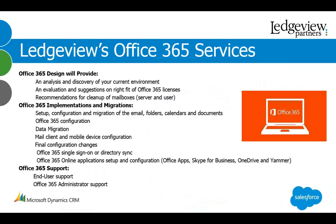For our Office 365 implementation and migration services, we will set up, configure, and migrate each user's email, folders, calendars, and documents. We will first complete the Office 365 configuration, then the data migration. We will then complete configuration of the mail client and mobile device configuration and set up single sign-on or directory sync. Also, we can set up the online applications for the Office apps, like Skype for Business, Instant Messaging, OneDrive, and Yammer. After the implementation is complete, we do offer end user support or administrator support.